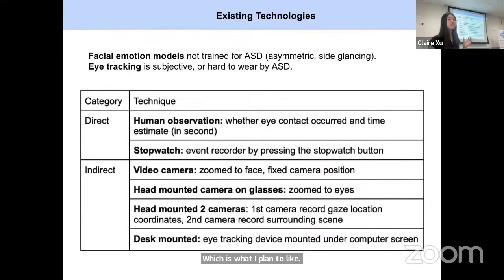Existing technologies also exist for facial emotion models and for eye tracking. But facial emotion models are usually trained on the faces and emotions of neurotypical individuals. For neurodivergent individuals or people with ASD, it's not common to have these types of models. Secondly, for eye tracking, there are different devices that may be hard for neurodivergent individuals to wear, and eye tracking can also be subjective in some cases.